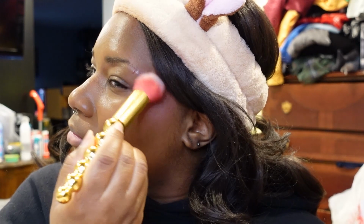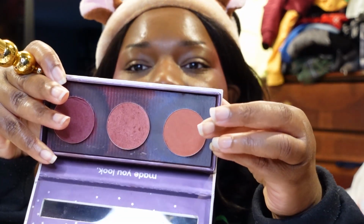So now I'm like, do they match? They kind of do. I'm just going to tap. And then what I think I'm actually going to do is also dip into this lighter one. Bring it down a little lower.